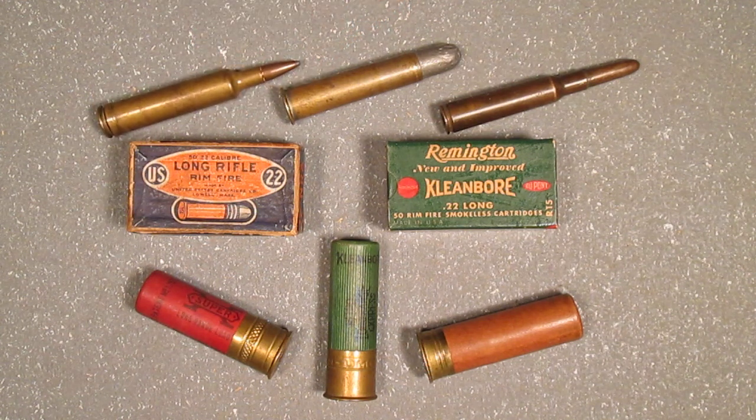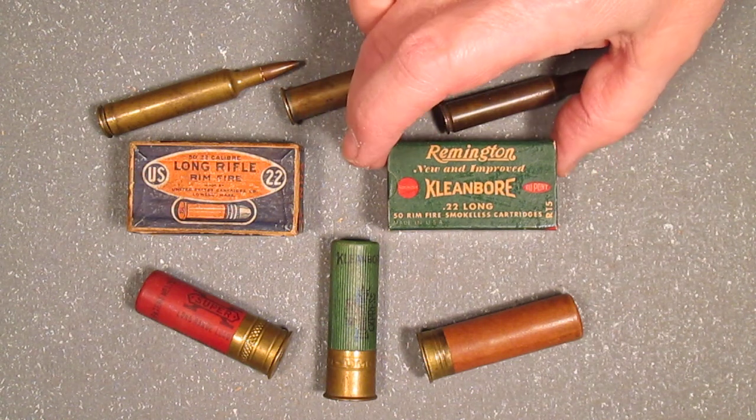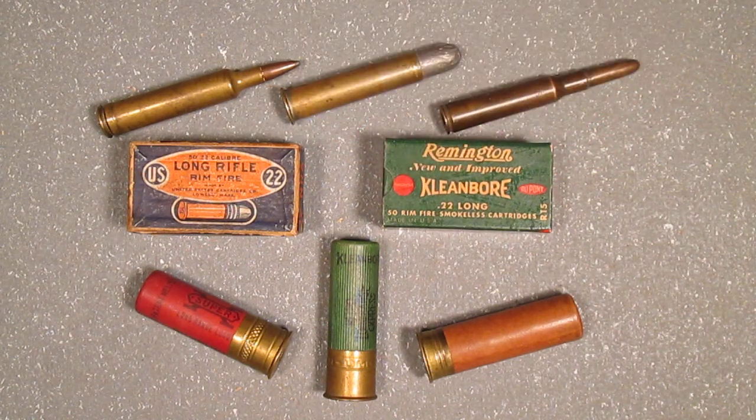Then the other .22 box I found was the Remington New and Improved Clean Bore .22 Long. Now, this particular box was introduced about 1939, and it ran for a few years. After the war, they did make some slight changes, so this is probably an earlier box. But again, definitely introduced 1939, certainly by 1960 this box was gone, but again, I believe this was one of the earlier boxes.